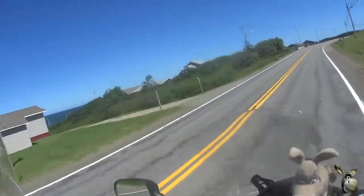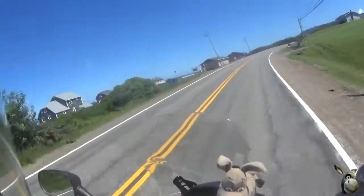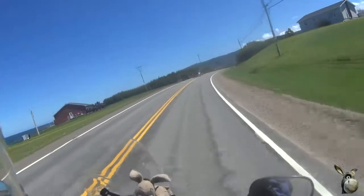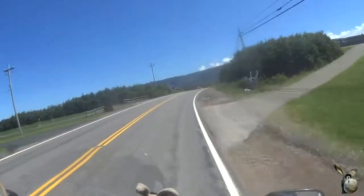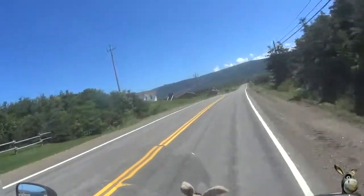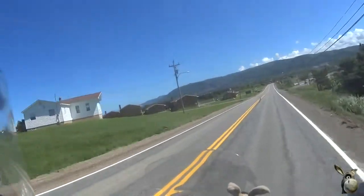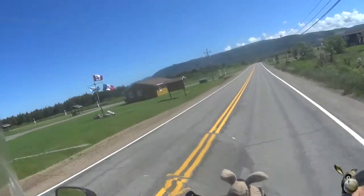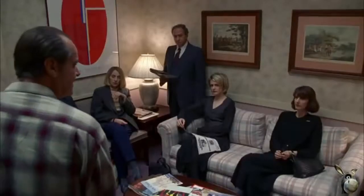And there's the ocean. Way out there, and it's angry. Really angry. That's a pretty cool view right there. Hell yeah. That's not bad. What if this is as good as it gets? Oh.